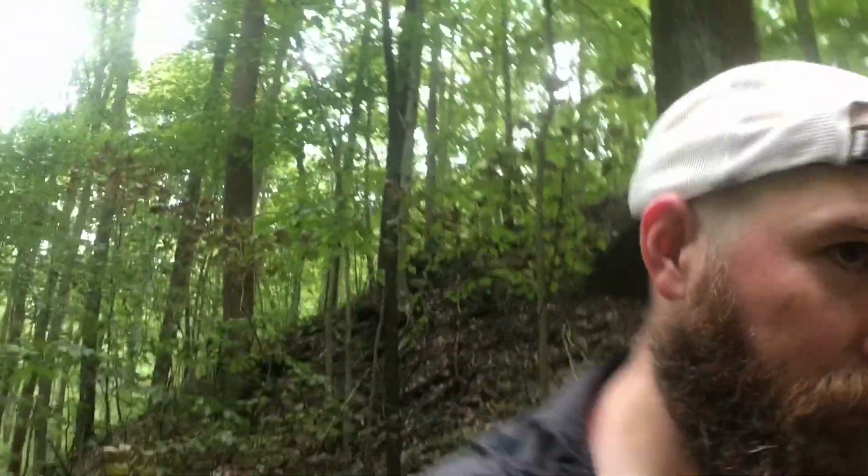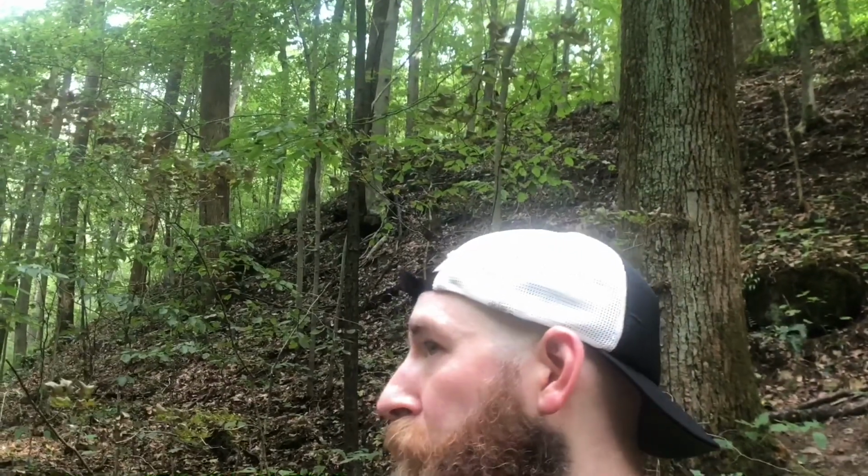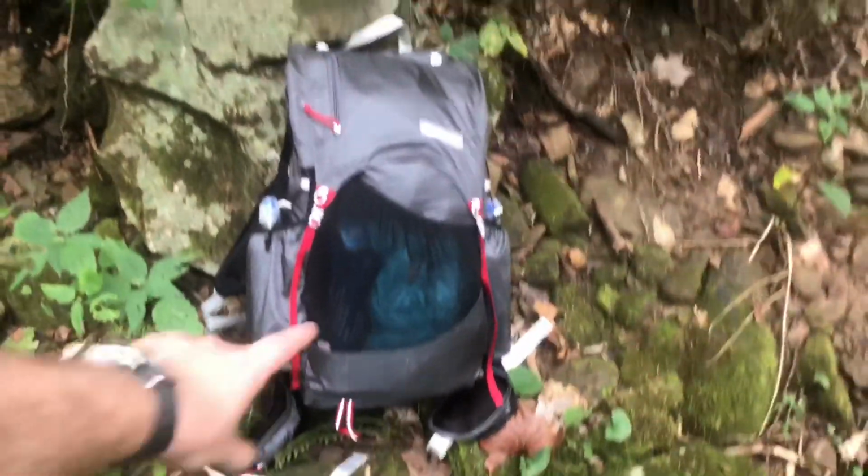Pretty sure we saw some black bear scat, which will be fun. I mean, they're in the area. Probably little tiny guys. Not too concerned about it. Would be kind of cool to see one from a distance. But man, good day. I hope this holds out for the whole weekend. It's supposed to rain, like I say, tomorrow and Sunday. Be nice to have one dry day.